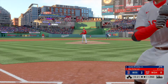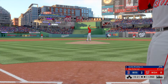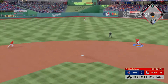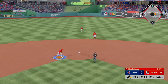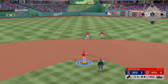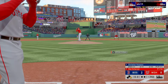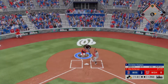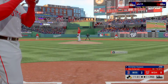Starts to go around here, but it doesn't matter. This is strike 2 anyway. Here comes Scherzer on 0-2. Drilled right back up, and oh, this is off the second base bag. The catcher, Christian, into the box, Christian Vasquez. And this one's in the dirt, and a nice job keeping it close. It's ball 1.